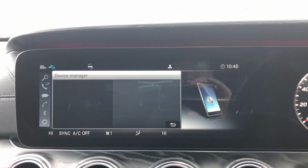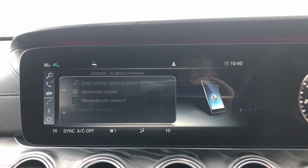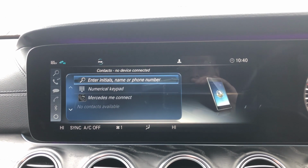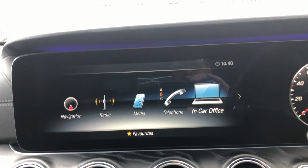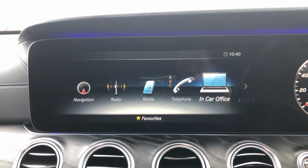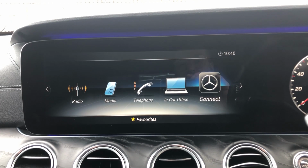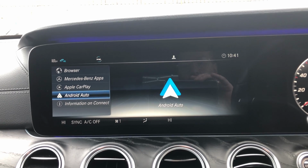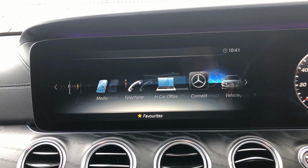Click on there, that'll connect your Bluetooth telephone. You can see you can scroll across. You've got text messages, SMS, you can change your devices as well. In-car office, you may need to update your Mercedes Benz subscription in order to utilise that feature. We've also got Mercedes Benz Connect. Of course, you can see Apple CarPlay, Android Auto there, subject to device compatibility.